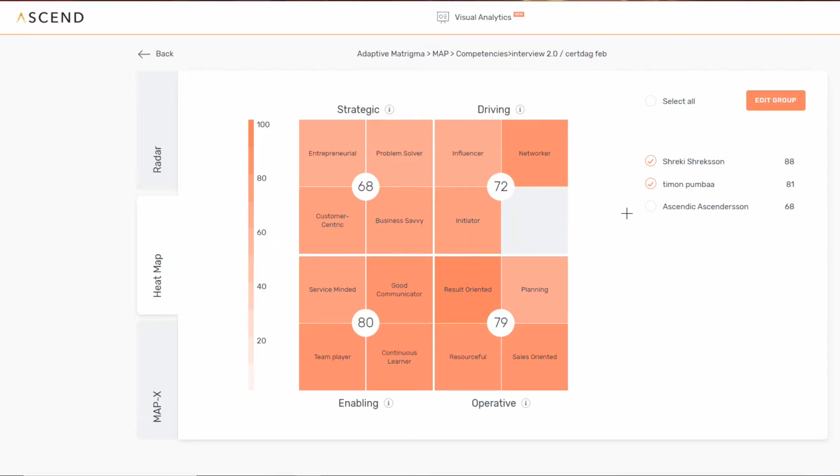And overall, Shrekar Shrekson and Timon Pumba have a strong overall match towards all of the four dimensions: the strategic, the driving, the operative, and enabling. And I know that because I can look at the number in the middle. So this one of course goes from 0 to 100, with 100 being the highest amount you can get. And in this specific project with these two candidates, we see that the core strengths that they have are within the enabling and operative field.